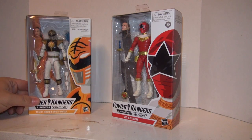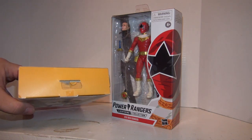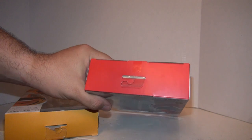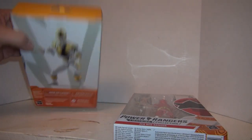And you know, I think I'm going to go ahead and pop them open together. Top of the box on MMPR White is kind of a palish yellow gold that's kind of interesting. Of course, top of the box on Zeo Red is red. Words on the bottom.